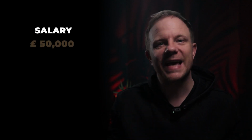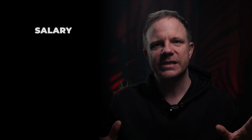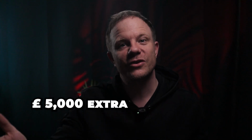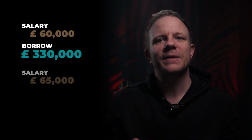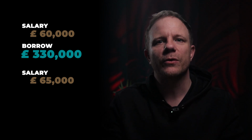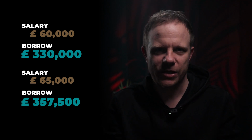For salaries of around £50,000, you'll be looking at borrowing around £275,000. And salaries of £60,000, you'll be looking at borrowing in the region of £330,000. Now, for every £5,000 extra you have on your salary, you can borrow approximately an extra £27,500. So for my last calculation of £60,000 borrowing £330,000, that means a salary of £65,000, another £5,000, will provide you a loan amount of around £357,500, and so on, which is £27,500 increase on the last example.